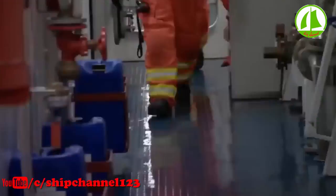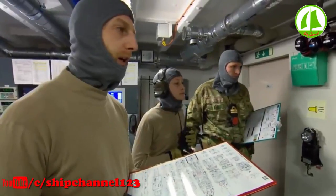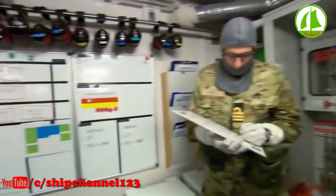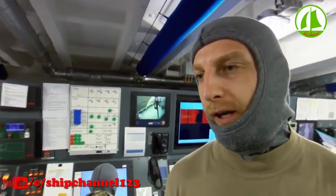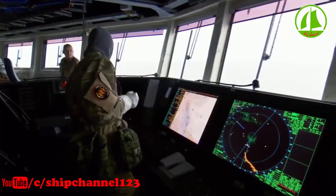Since the hole is above the waterline, it's not a top priority. But the fires need immediate attention. Willemoes' crew must tackle the damage just as it would in a real battle. Still, Damage Control Officer Kenneth is confident the crew can handle what the Sea Riders have thrown at them so far. Right now, we have three fires on board. We are fighting those. It could get a lot worse.